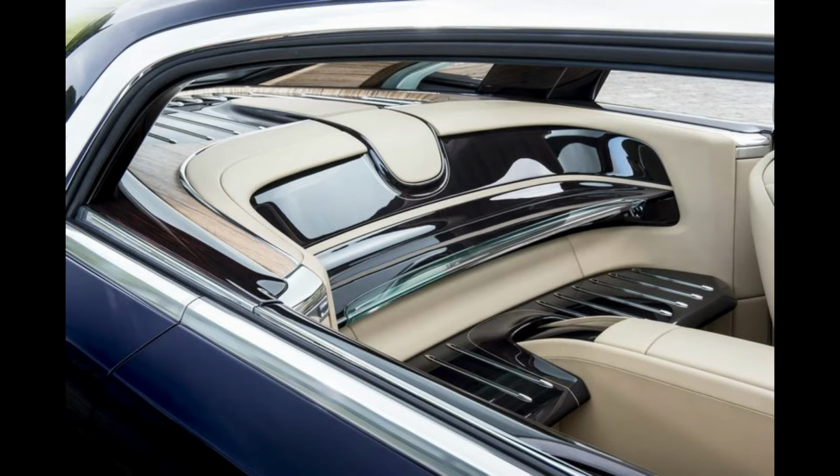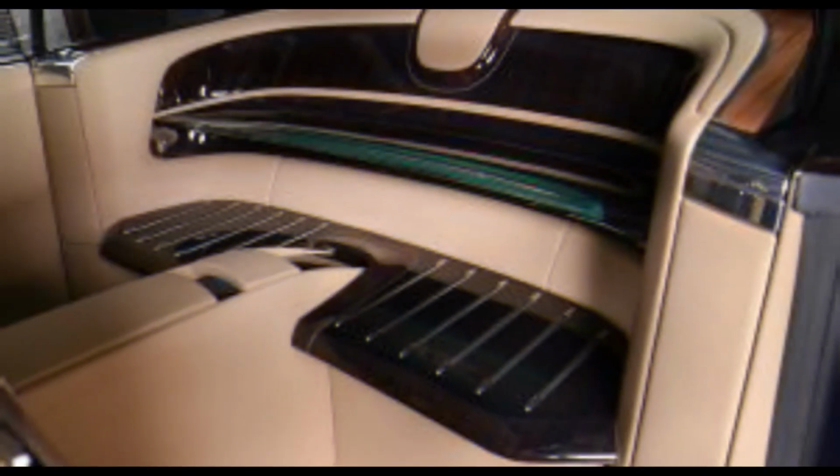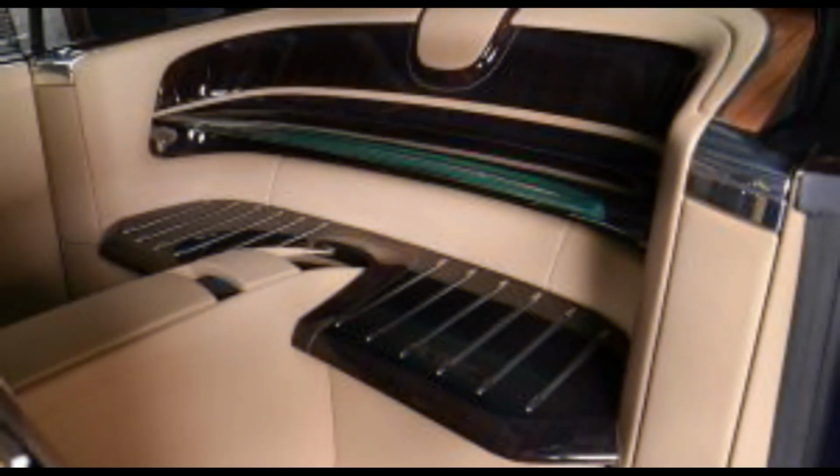And now we move on to the deep specification of this car. And when we start, the Rolls-Royce Motor Company continues to deliver some of the most highly priced luxury vehicles on the face of the earth, and that's really great. The automaker caters to royalty and dignitaries from all around the world.